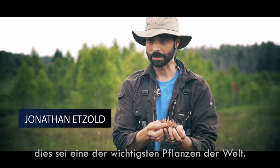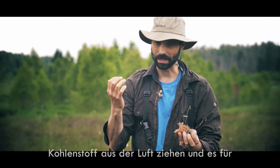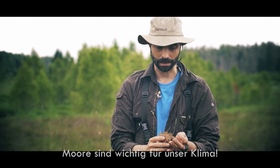Some scientists say it's one of the most important plants in the world because such peatlands can take a lot of carbon from the air and store it for thousands and thousands of years. So they are really important for our climates, the peatlands.